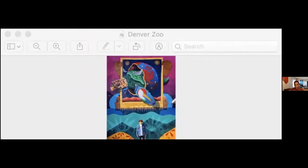But in reality, just to go back to what you were talking about with the stingray exhibit, this was the piece that you were referring to. Is that correct? That's correct. Yeah, so that's a mural piece. We've done some small murals and art throughout the zoo.